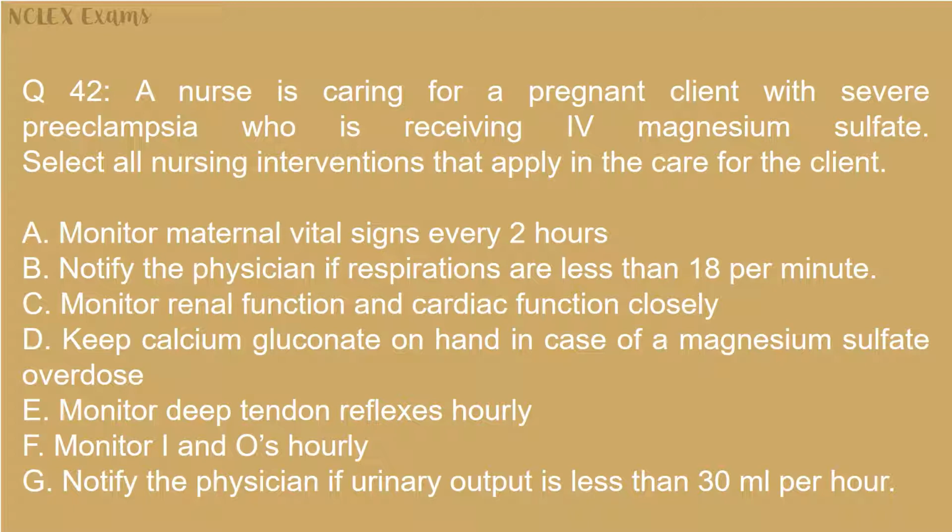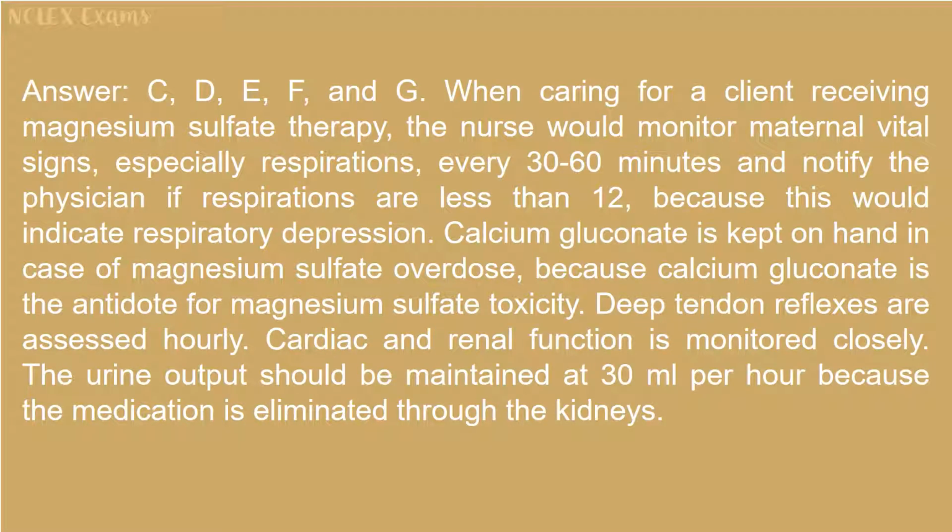E. Monitor deep tendon reflexes hourly. F. Monitor I and O's hourly. G. Notify the physician if urinary output is less than 30 milliliters per hour. Answer: C, D, E, F, and G.